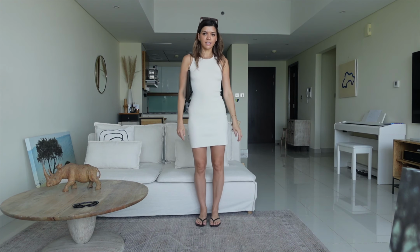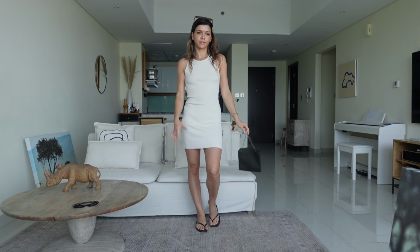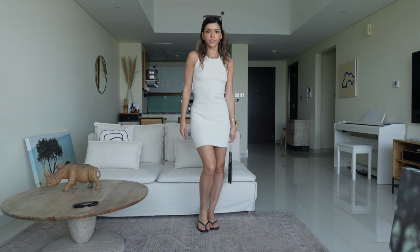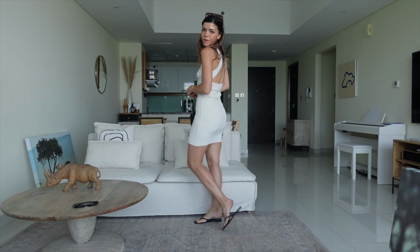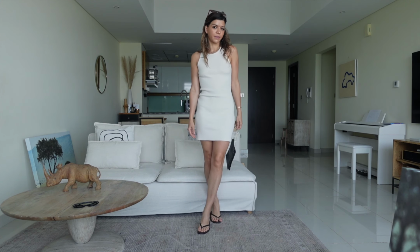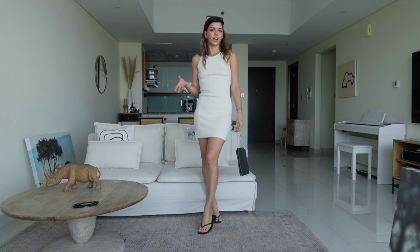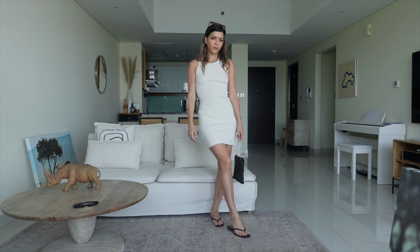So this is for casual, daytime, but I don't know, maybe going somewhere for a nice lunch. I feel this is a very Monaco style. I feel like in Monaco everybody wears something that is very elegant and very neutral, but with the right accessories. If you know, you know.